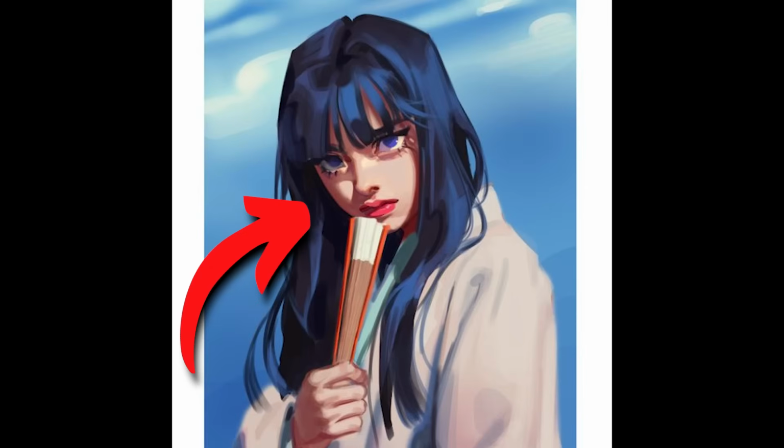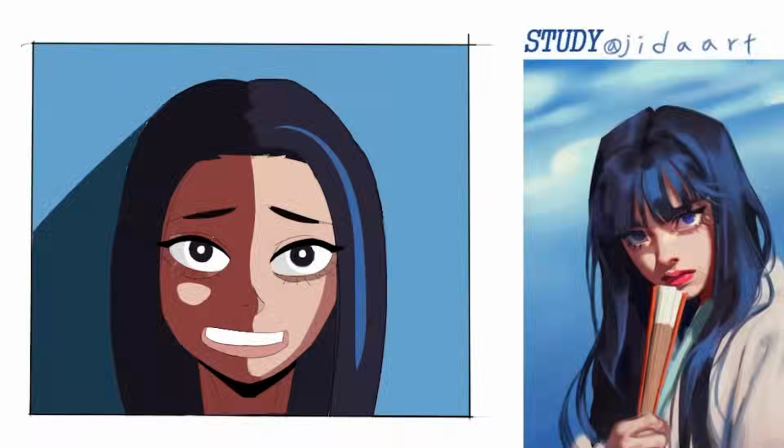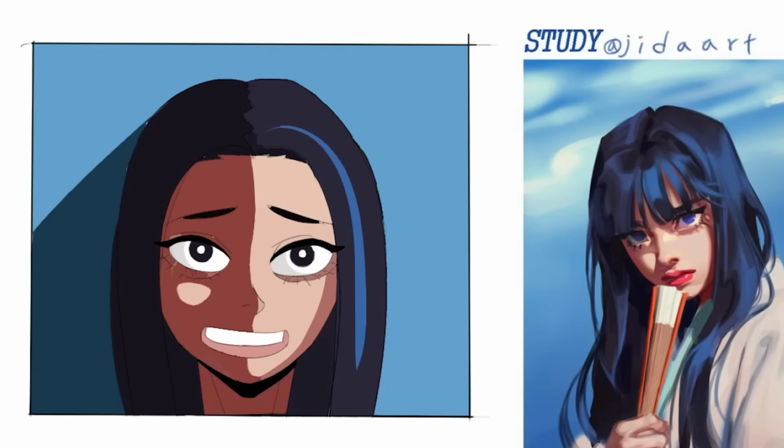I think there might be something I'm missing, like color fundamental wise, because I was literally color picking to see how the colors work together, but I think I even messed that up. I don't know how that happened. Also, her expression looks like she kind of doesn't want to take a picture. I thought that was pretty funny as well.